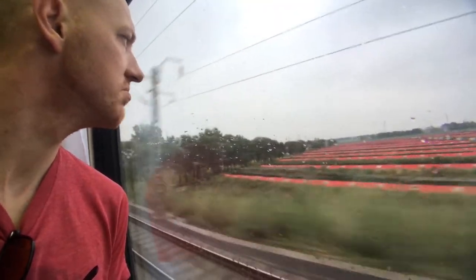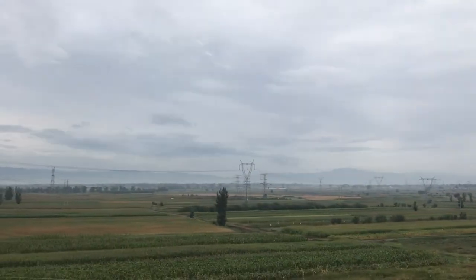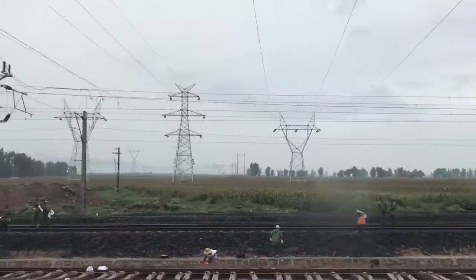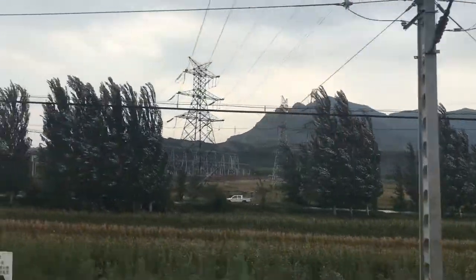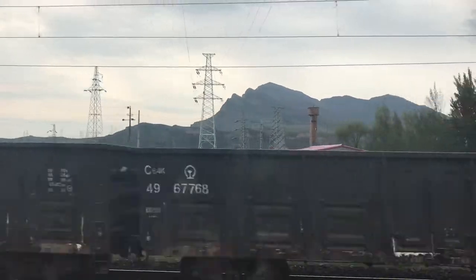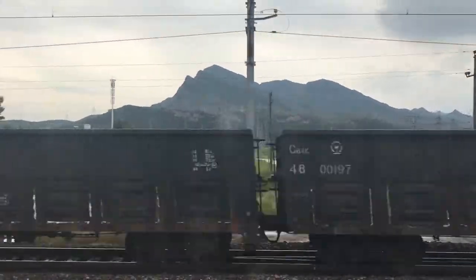Traveling faster inside China than any other country that we've ridden the train on. I wonder what they are. Within a short space of time, go from the Mongolian plains to this train that's blocking my view. Thanks, train. And of course, with China being a huge country, they have huge trains. There we go.